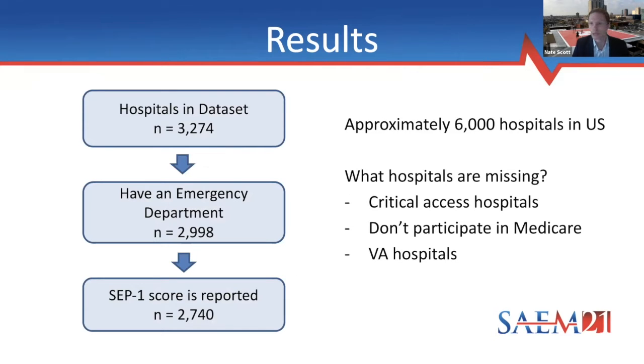In the dataset, we started with approximately 3,200 hospitals and filtered down to 2,700 after excluding those that did not have an emergency department and did not have a SEP1 score in the database. Now, there are approximately 6,000 hospitals in the US, so this represents a fairly broad section of hospitals. What's missing are some hospitals that either don't participate in Medicare or aren't required to participate in the inpatient prospective payment system, such as critical access hospitals or VA hospitals.